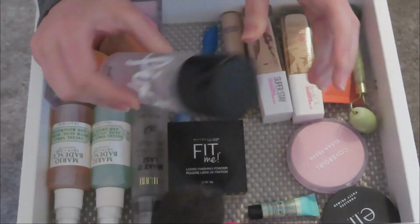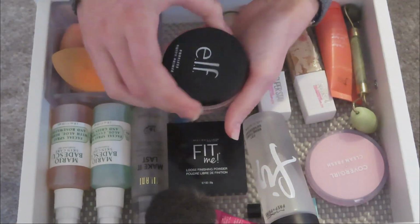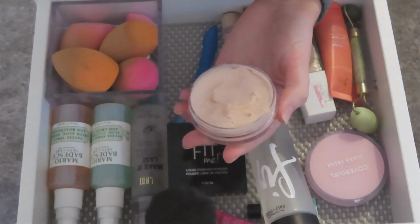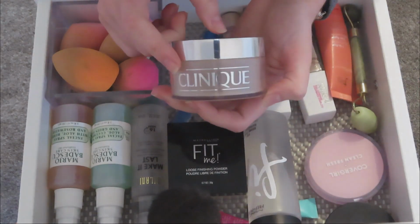I just got it and I love it so far. Now I have my e.l.f. putty primer. I love this stuff. It's great for covering large pores and anything like that. I use it all the time. Yeah, definitely a must. I love this stuff. This is my Clinique setting powder.